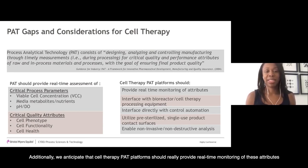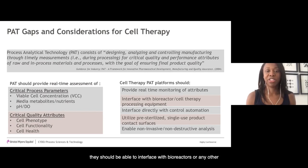Additionally, we anticipate that cell therapy PAT platforms should provide real-time monitoring of these attributes. They should be able to interface with bioreactors or any other cell therapy processing equipment. They should also interface directly with a control automation system, as well as utilize pre-sterilized single-use contact surfaces. So these should be disposable-type systems.